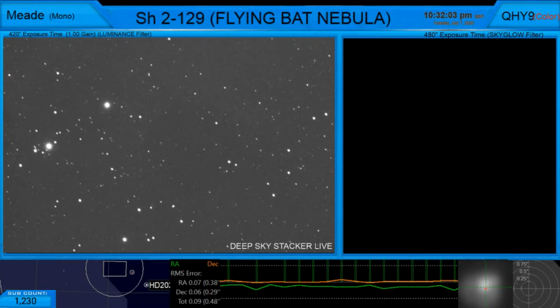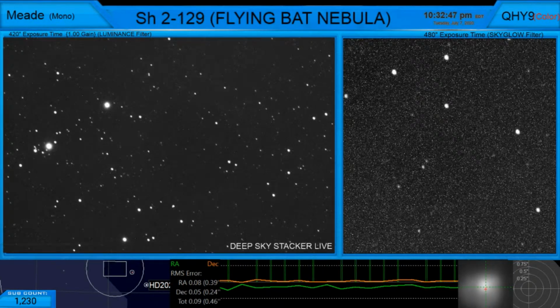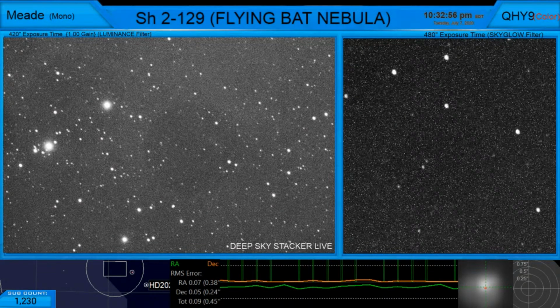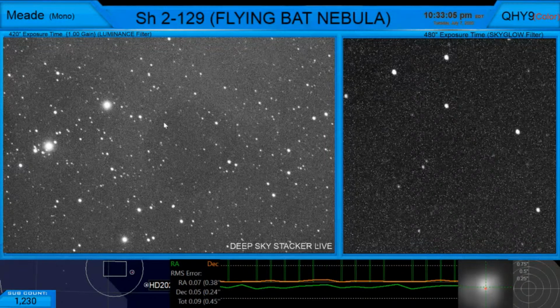Okay. Now let me see something here. Now, there should be a mushroom-shaped object right in this area, right here. I'm gonna try to see if we can enhance it. And I think you could just barely see it. Other than this dust mote right here, which we could get rid of in post-processing. So I'm not worried about that. That's easy enough.